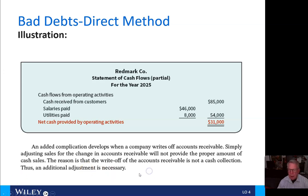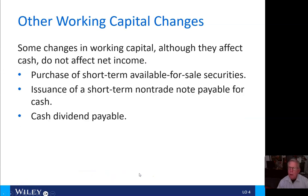Okay, now other working capital changes. Some changes in working capital, although they affect cash, do not affect net income. 1. The purchase of short-term available for sale securities. Number 2, the issuance of short-term non-trade notes payable for cash. And 3, cash dividend payable.